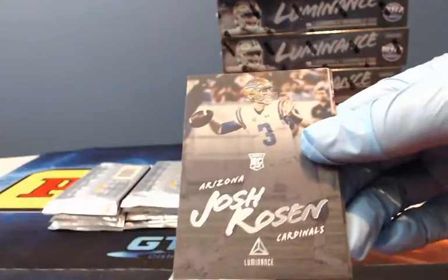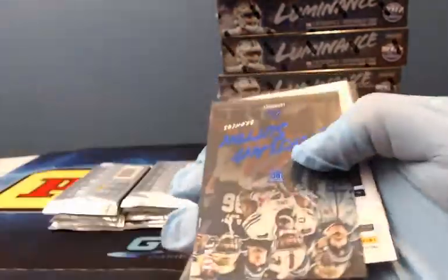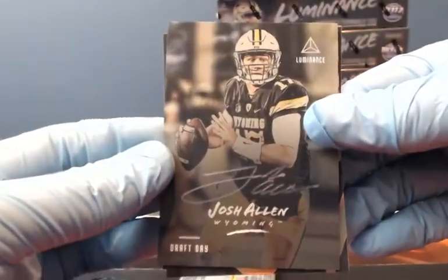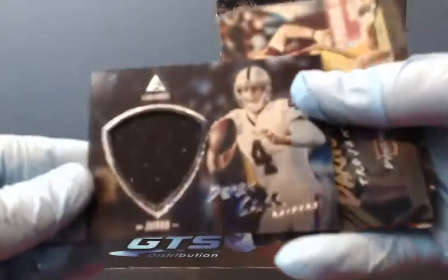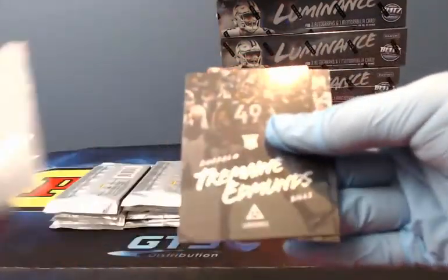Deion Sanders, Vintage. 50 of 99, we got Cortland Sutton. A nice hit here on draft day. Josh Allen. Nice hit. Cortland Sutton, Luminary, Ridley, Mason Rudolph, Simicabs. First jersey piece. Derek Carr, jumbo jersey. Sam Darnold, Dynamic. JT Barrett, Edmonds, and Petway.